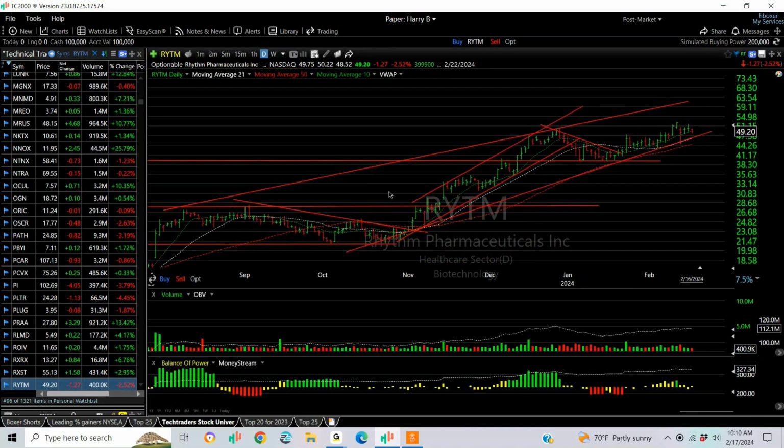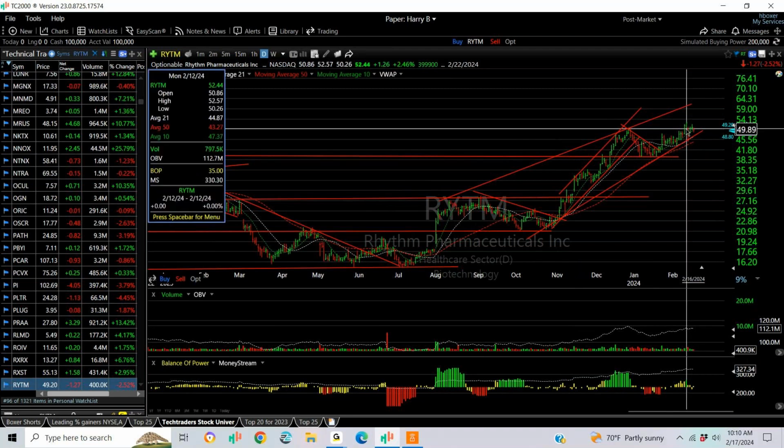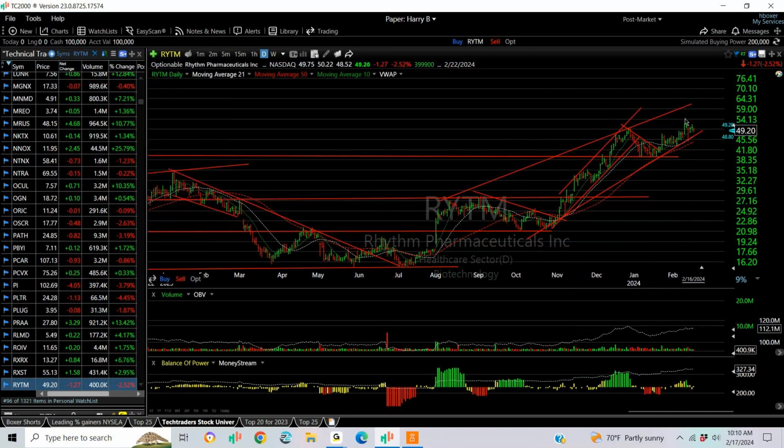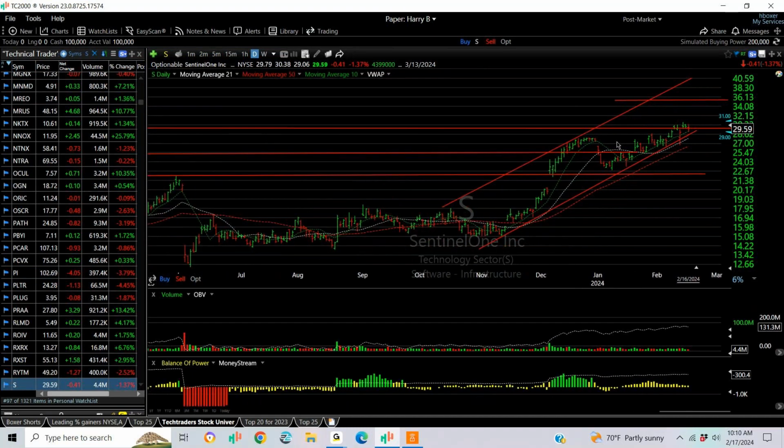Careful though. Rhythm Pharmaceuticals breaks out, wedges, and pops. This is the key right there. From that point, 27, it's made it up to 50, 52.5. My target is 60. Sentinel 1, nice base, breakaway gap, retest, breakout.